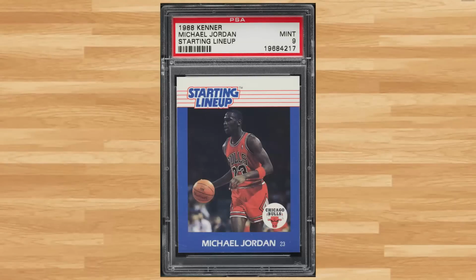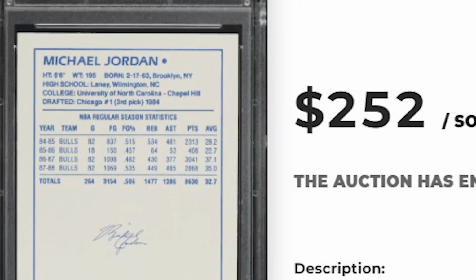Up next at number 32 is Michael Jordan's 1988 Kenner starting lineup. This was a PSA 9, and it sold for $252.